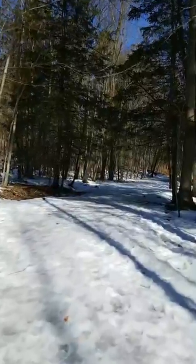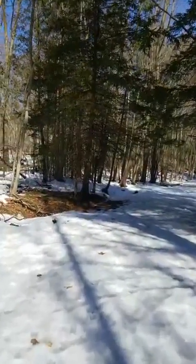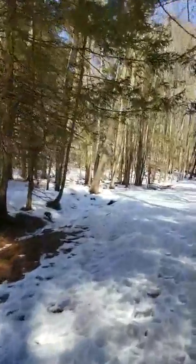Whoa. So many people have walked this trail. They packed the snow down and then it froze, and now it feels like you're walking on a frozen lake. A bit slippery in places.